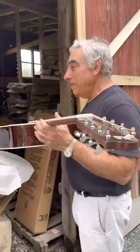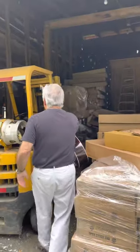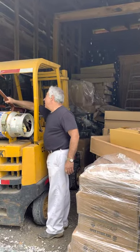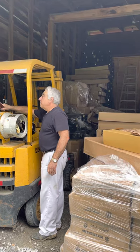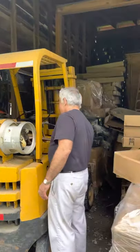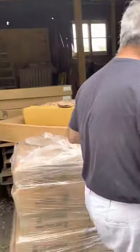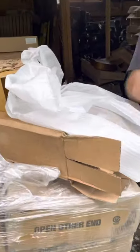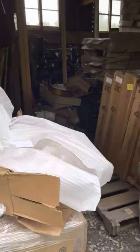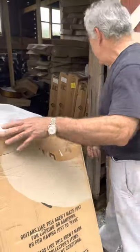Let's do one more or not? Oh, you want to open another one? Okay. I feel like it's Christmas. It's Christmas every day at the guitar company. I think you're right. When we get more than one pallet, then it's Christmas and New Year's together. Yeah, let's see what else came. Okay, let's look at another one. No, this is the same thing.